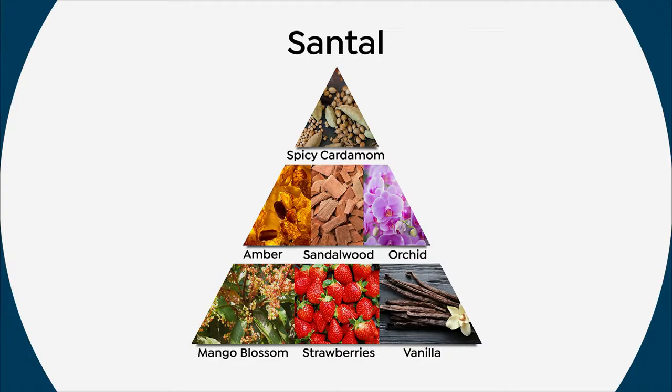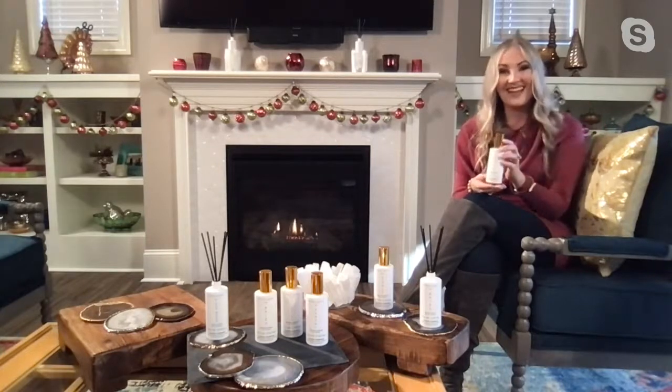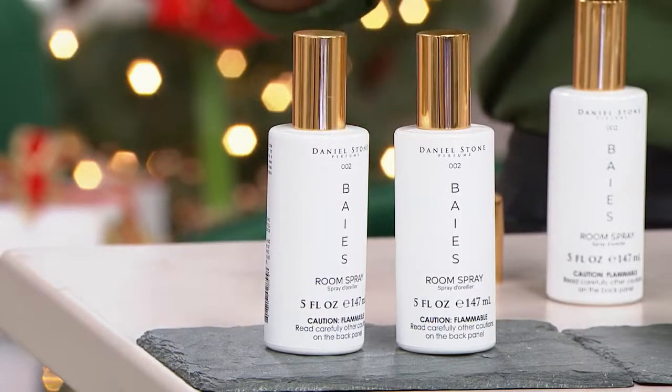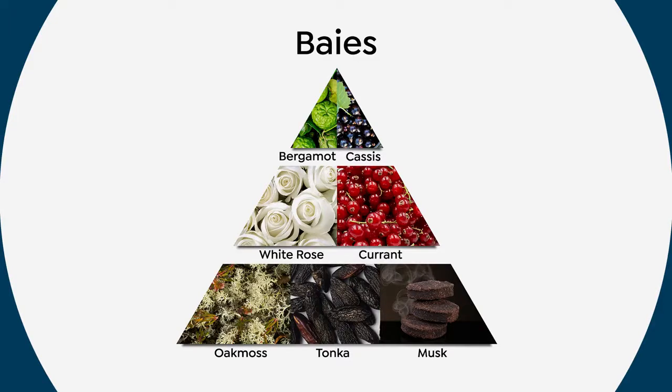Now, Santal goes very well with the Oud Wood as well. And it's more sandalwood forward. Actually, that's the basis of the name. Santal is the sandalwood. So you've got the spicy cardamom at the top, that nutmeggy, very deep quality, even at the top notes. You go into the amber and the sandalwood, and it already begins to smooth. And then you hit the mango blossom, the strawberries, and the vanilla, and it gives you a little punch, a little bit of fruit to counterbalance that musk. I think of a crackling fire at a spa resort.